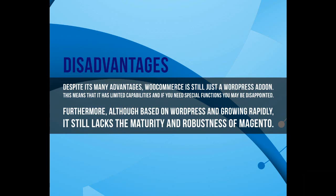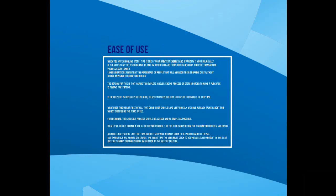If you have a relatively small company and just want to experiment while keeping costs low, WooCommerce is a good choice. If you believe, however, that in the near future you will expand and therefore need something more robust, it might not be the best solution for you. When you have an online store, time is one of your greatest enemies, and simplicity is your major ally. If the steps that the visitors have to take in order to place their order are many, then the transaction process lasts longer.